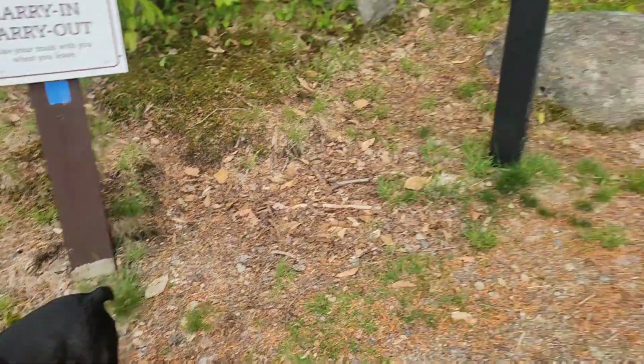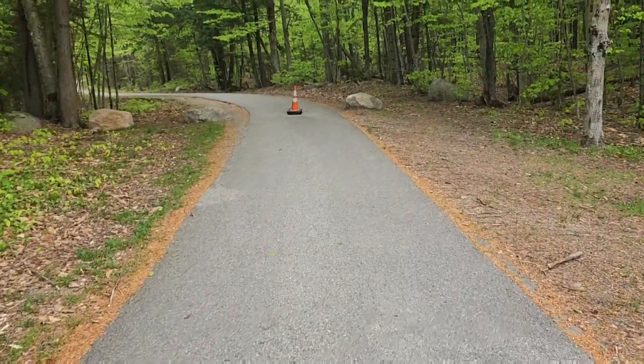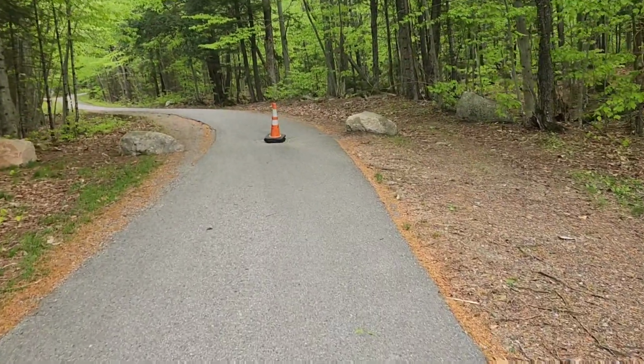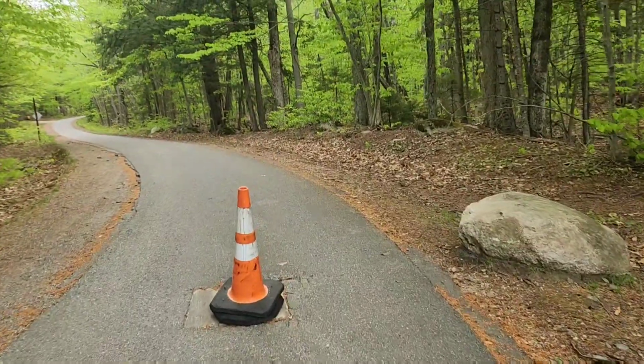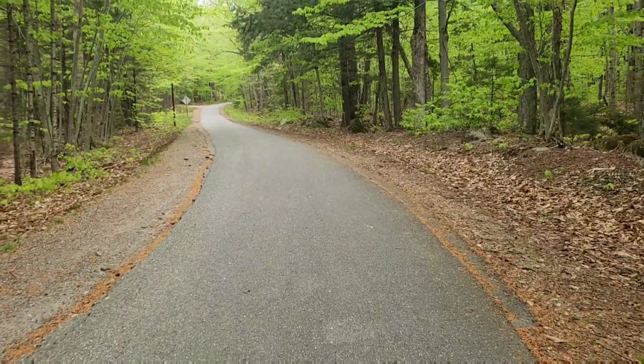Ready, puppy? This is the bike path, and we are just going to be on this very shortly. We just need to connect to the trail that goes under the highway, and then we can start our ascent of the mountain.